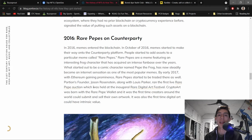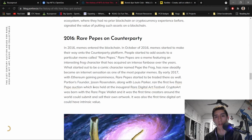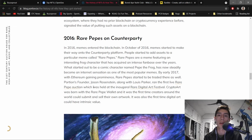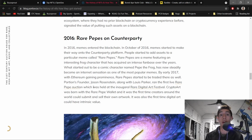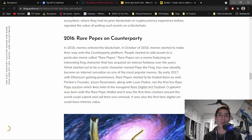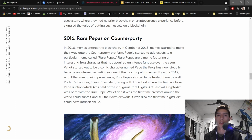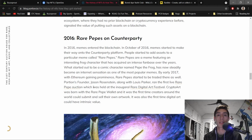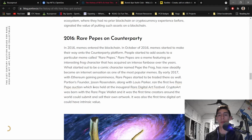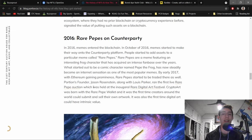People started to add assets to a popular meme called Rare Peeps. Hopefully I'm pronouncing that right. Rare Peeps are a meme featuring an interesting frog character that has acquired an intense fan base over the years. What started out to be a comic character named Peep the Frog now has steadily become an internet sensation as one of the most popular memes. Yes, we've seen this meme so many times across social media, Reddit, etc.